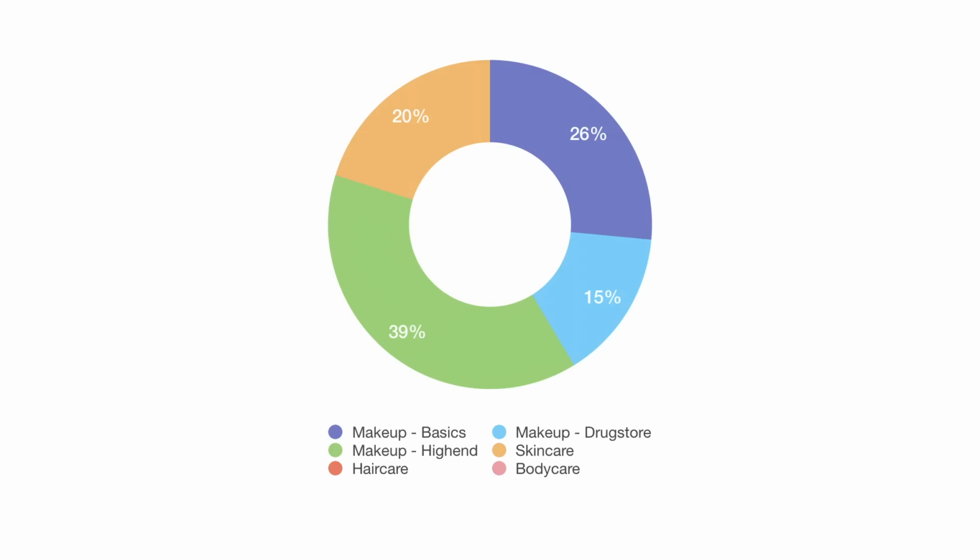So the other thing I wanted to show you guys was that same little pie chart that I had shown you in last month's video, which breaks down not just the totals, which is off to the side, but how much went into each of those categories. You're only seeing 4 colors here because I only had 4 categories that I spent into. The largest category is high end, at 39%, followed by makeup basics at 26%, skincare at 20%, and drugstore at 15%. So I think it's a slightly different, equally interesting view in terms of percentages, not just dollars.